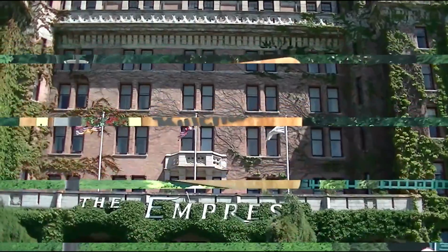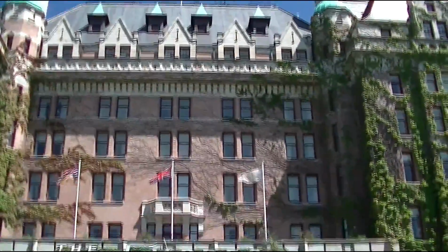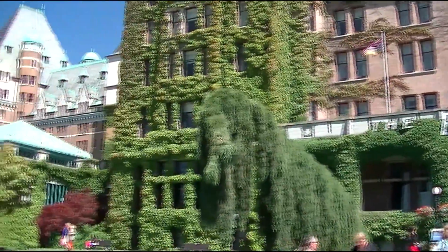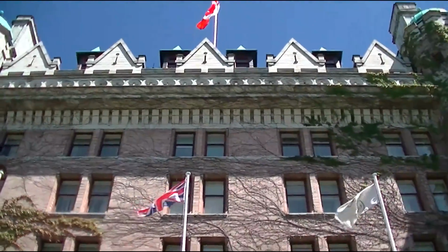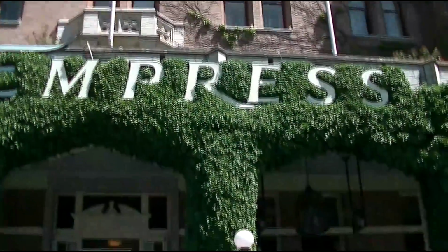We're back at the waterfront and we're going to go inside the Empress Hotel and check it out. Elena said there's a lot of paneling, British wood paneling in there. I guess we got to go in. The Canadian flag flying on a beautiful crystal clear blue day. We're going to go here from the Empress over to the government building just across the street.